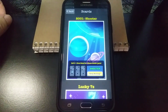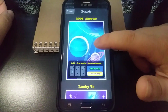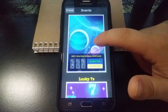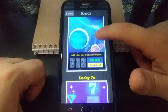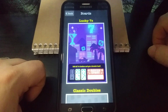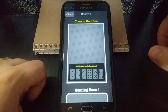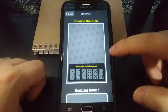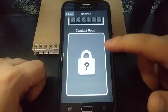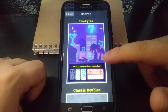There's different versions now, which is really nice. The first one is this shooter one, which describes the roles that you need to get, and you get to do different things, whereas before you used to be able to choose them as you would go along. Lucky Sevens. This is personally my favorite one to play. And then you have your classic doubles. We don't have anything open at the moment here, and then they always have stuff coming soon. So your doubles was your classic one from the original app.